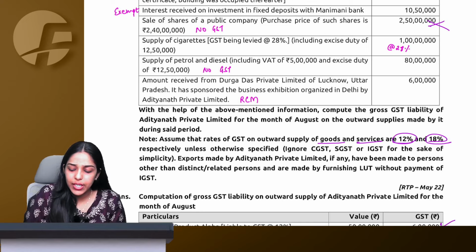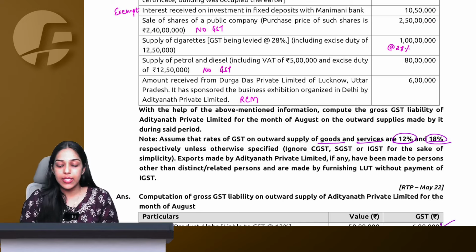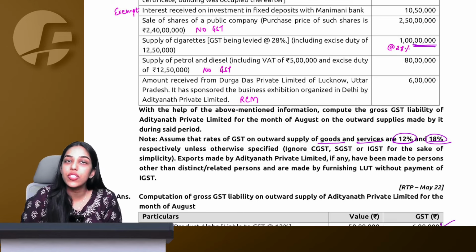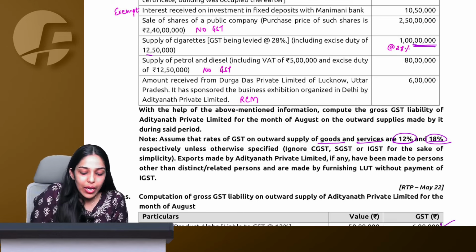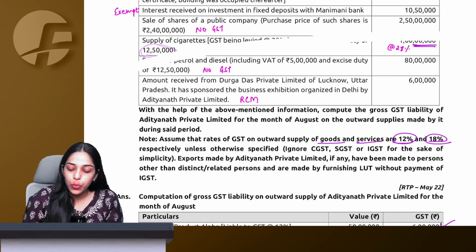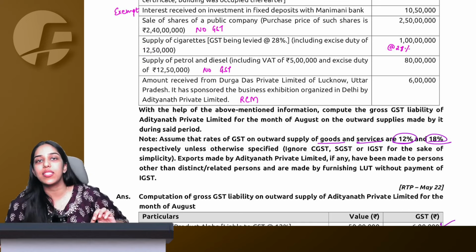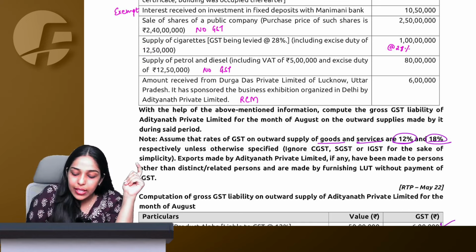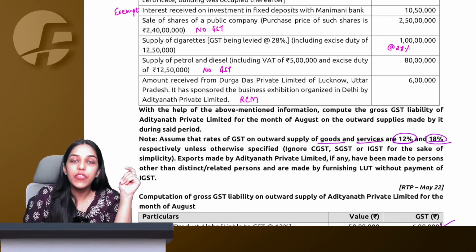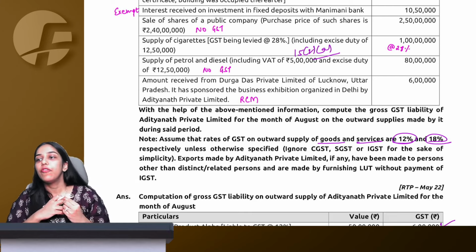Supply of cigarettes, GST being levied at 28%. Now we know if you are supplying cigarettes and they are saying that this 1 crore amount is inclusive of 12,50,000 excise duty, now tell me, while calculating your outward liability, are you going to consider this excise or not? The answer is yes. We have studied section 15(2)(a).